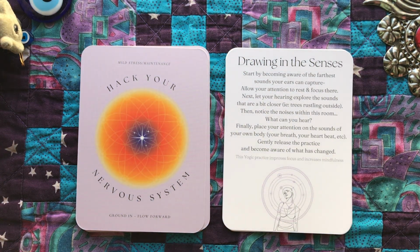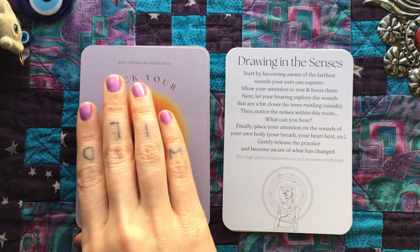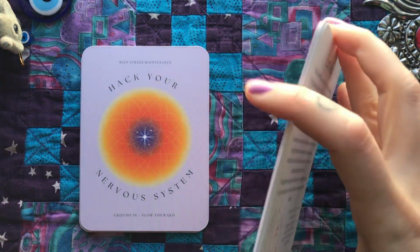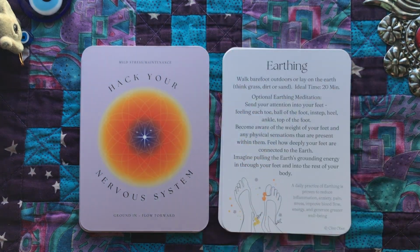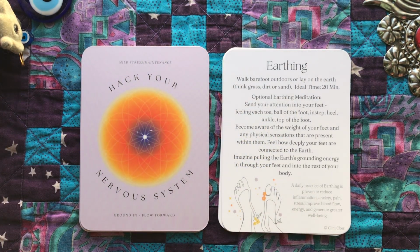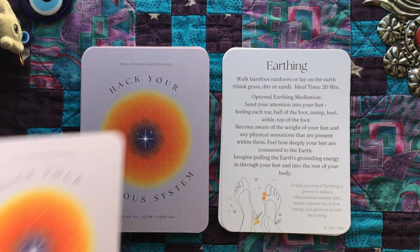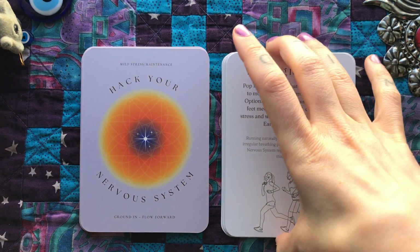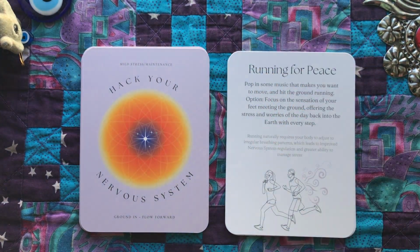This one's drawing in the senses, and it's a yoga practice that's going to improve focus and increase mindfulness. Earthing. It's exactly what you think it is. A daily practice of earthing is proven to reduce inflammation, anxiety, pain, stress, improve blood flow, energy, and generate greater well-being. I have an entire book about earthing. I might have gotten rid of it because I had it for years and I kept reading it, but it's exactly what you think it is. It feels intuitive, right?